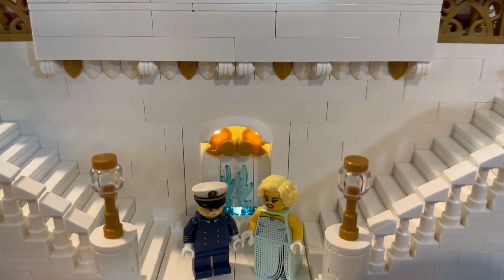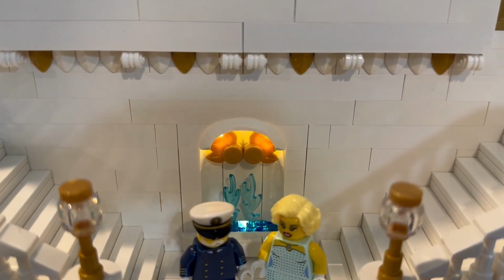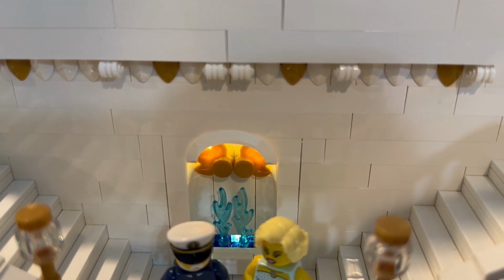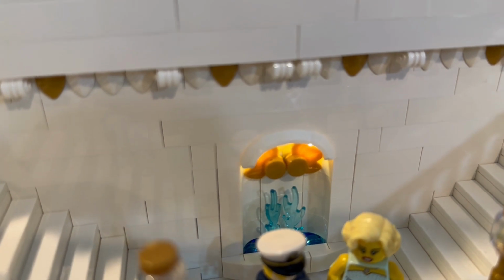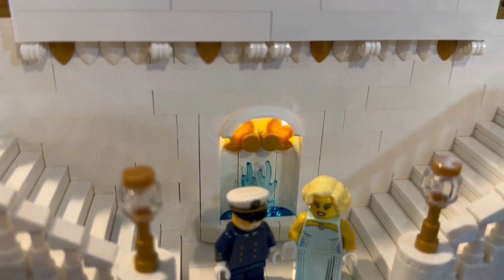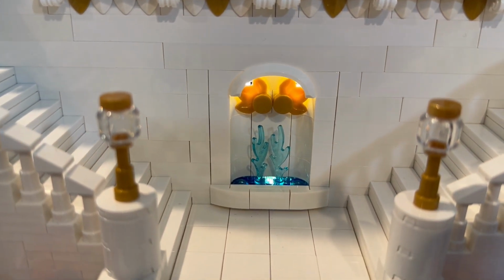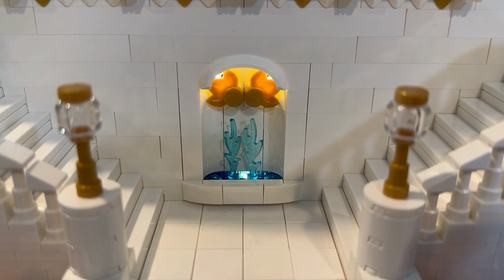We're gonna continue past these two, and we're gonna look at the water fountain behind them and see that it's lit up from the water part as well. Actually, you know what? We need to move you two. There we go. That's better. Now you can see the fountain and how it's lit up.